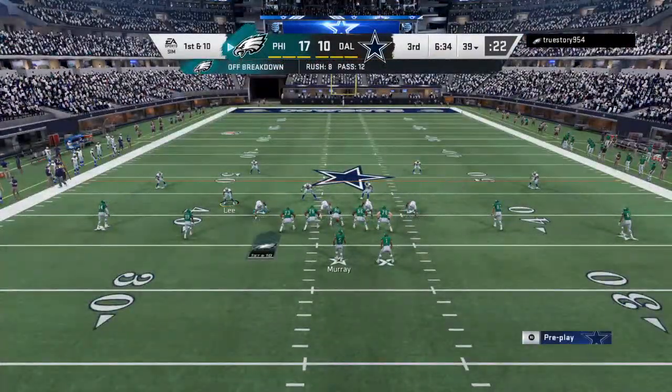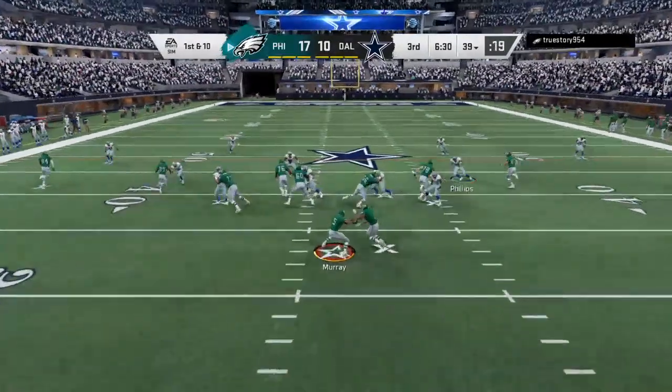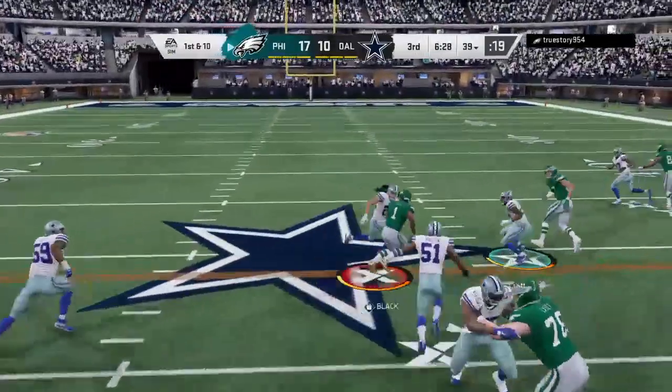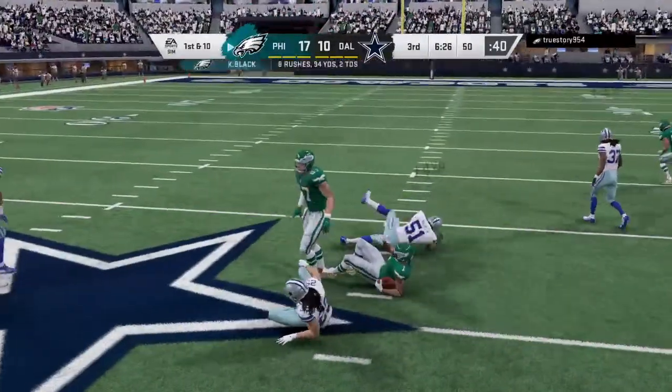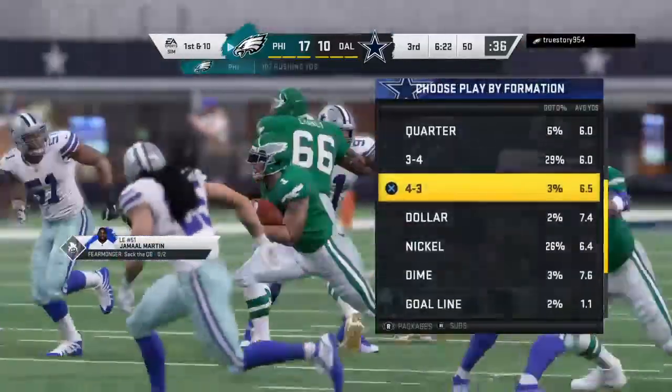So from the 39 now, they'll come up on a 1st and 10. They'll run it now out of the gun. And he'll be stopped right at midfield. 12 yards is the pickup. Good for an Eagle first down.